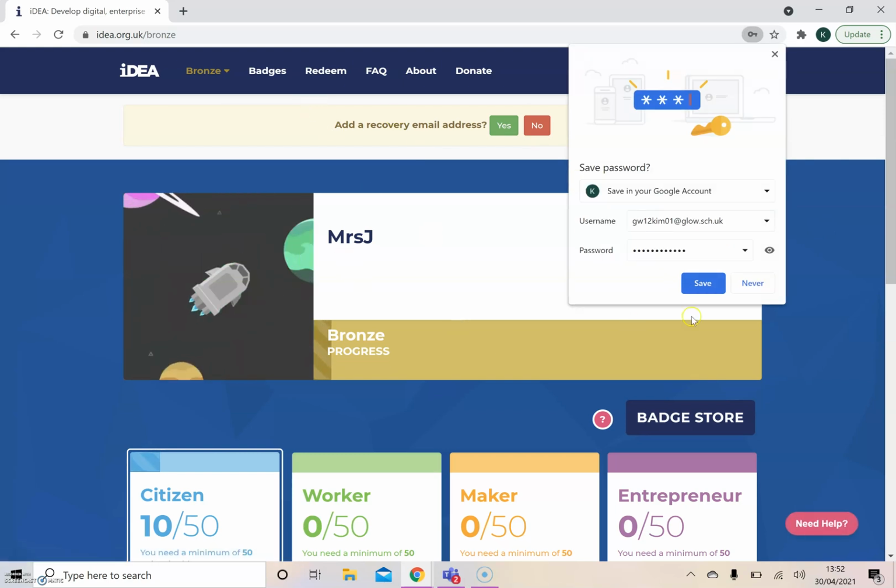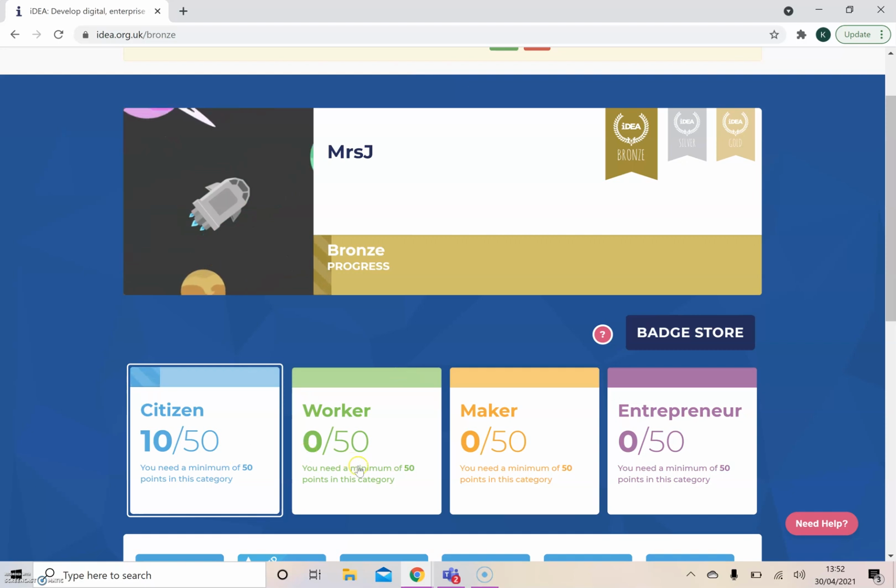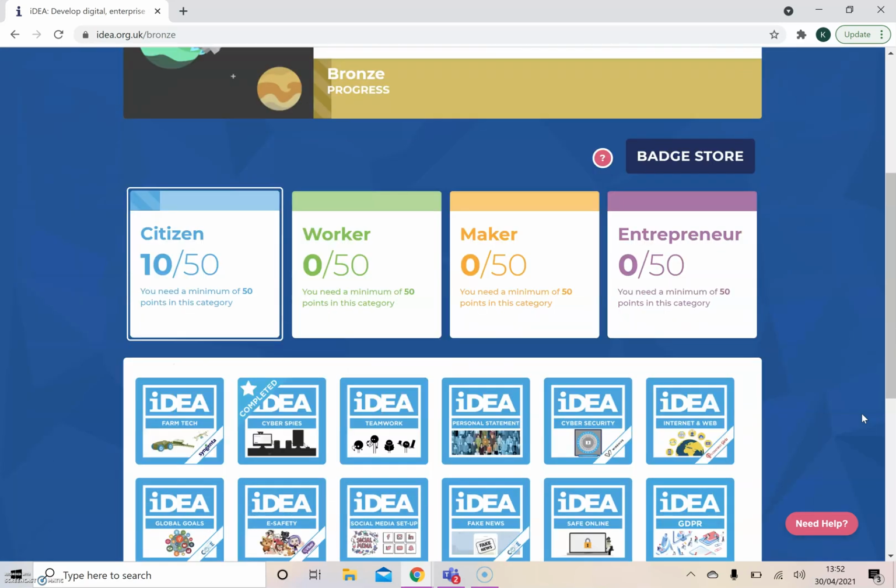So it'll start off by taking you to your own section, and you'll see underneath that you've got these 4 different markers that you can build up information on. So you get the Citizen Award, the Worker Award, the Maker Award, the Entrepreneur. The first time you log in, it'll talk you through what the difference between these things are. So if you're more into coding, for example, then maybe Worker. If you're learning about recycling, if you're learning about cybersecurity and attacking and hacking, then you get Citizen points. And it depends on which topic that you do.